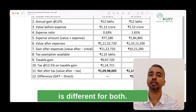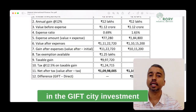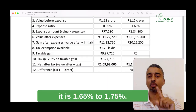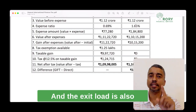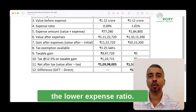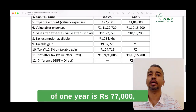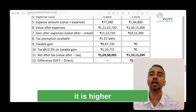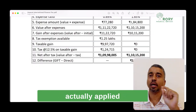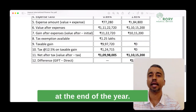Now, the expense ratio is different for both. Here it is lower when you invest directly, it is 0.69%, whereas in the Gift City investment, it is 1.65%. Now, as per the document, it is 1.65% to 1.75%, and the exit load is also different depending on the type of option you choose for investment. Here, I've taken the lower expense ratio. So, the expense at the end of 1 year is 77,000, whereas in Gift City it is higher at 1.84 lakhs. As you would know, the expense ratio is actually applied on a daily NAV basis, but here for simplicity's sake, I've assumed that it gets applied at the end of the year.